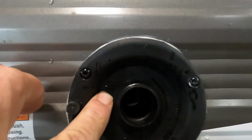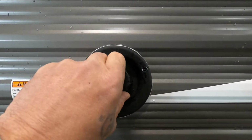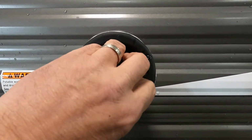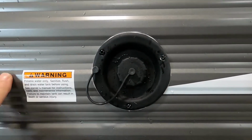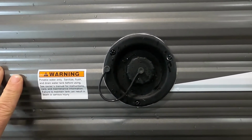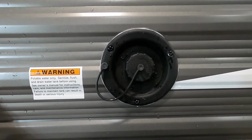Two ways to tell when it's full. One, there's an overflow valve right here. Or two, on the inside where you check your levels, you can hold your freshwater button down and that'll tell you when your freshwater tank is full. Just remember, when using potable water is when you're going to want to turn on your water pump. Don't turn on your water pump if you're using city water, it's already pressurized.